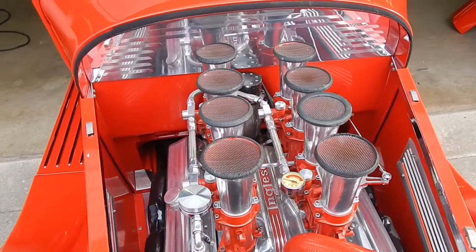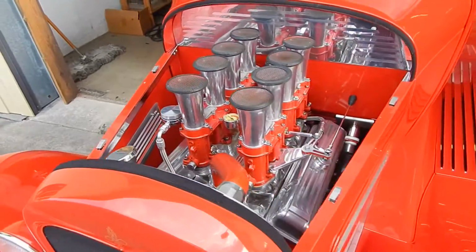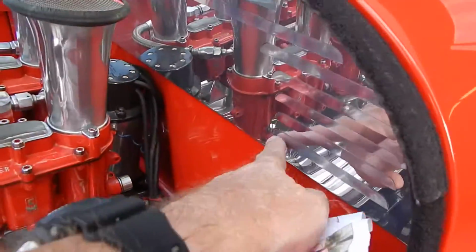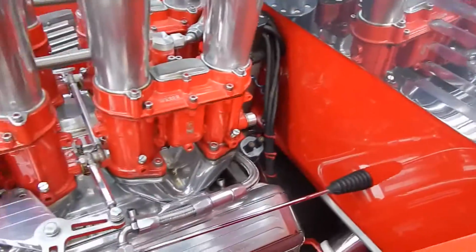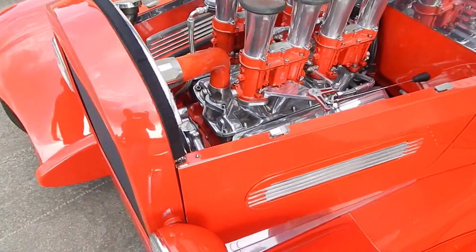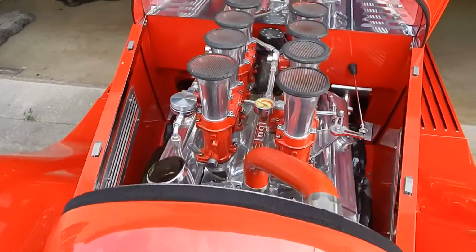Same theme through this car is just absolutely incredible. Prospector's gold. It has the same milling done on the firewall panel and on the valve cover. But hey, what are you thinking? What do you see there?